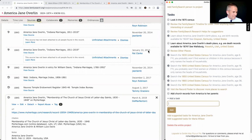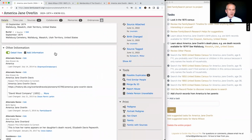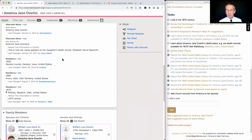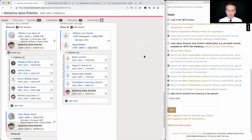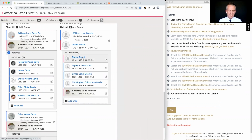And then where else could we go from here? Commonly, vital records mention the names of parents. So if any of the children were married at a time when marriage records were kept, or born or died at a time when records were kept, those would be records that might include the parents' names. So we could go through the children. These are the siblings of America Jane. And we could look at who got married in a place at a time that had marriage records kept. We could go through those one by one.